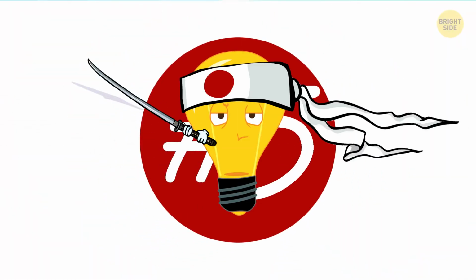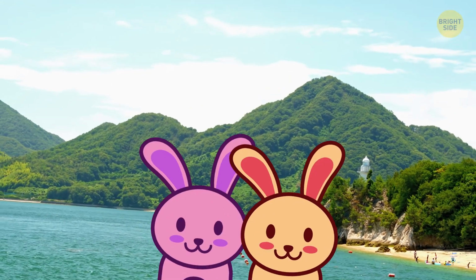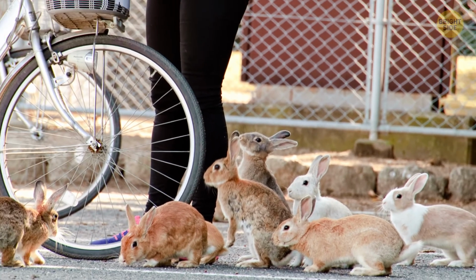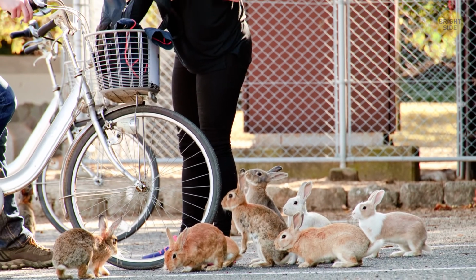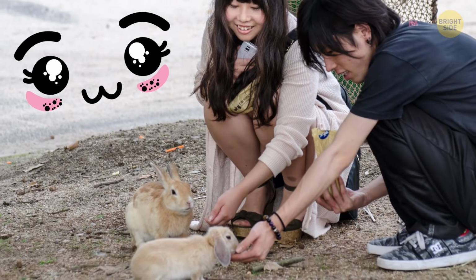5. Rabbit Island. Back in the 40s, scientists brought a number of rabbits to Okunoshima Island to do some tests. However, later on, the animals were freed and started to multiply. Now the island is full of them and attracts a lot of tourists.